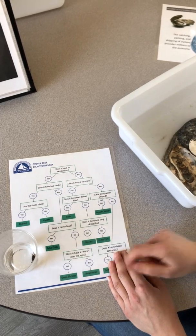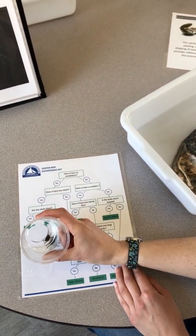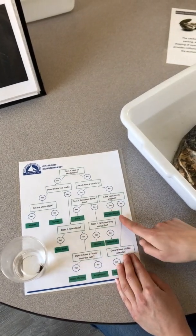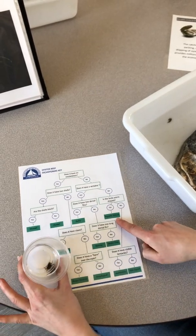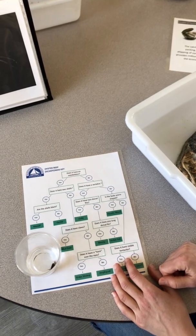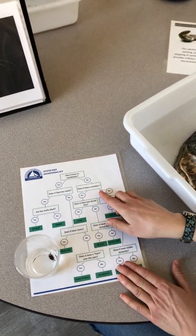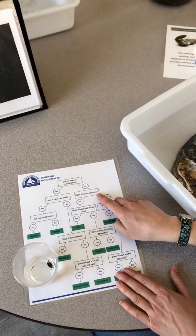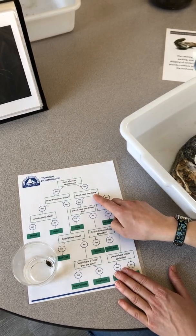Excellent. So always at the end, we want to make sure that that makes sense. So does that make sense? He's a mud crab? I think so. If you had gotten to the end and you were like, well, it's an aquatic worm, that doesn't look like a worm to me. So you'd have to go back. Maybe you got one of the questions wrong. Maybe it was something that you were still learning, so you could go back and look up a word like vertebra. Vertebra, think about your backbone. Those are all your vertebrae.